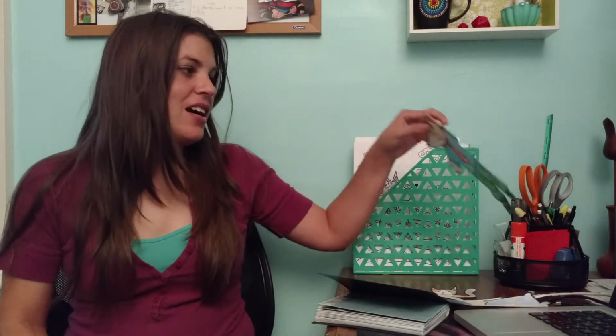So Flat Stanley, if you haven't heard of it, is a children's book that talks about a man named Stanley who gets flattened by a bulletin board, and then he can get sent to all these different places via an envelope. So this is the Flat Stanley that my nephew Parker made for me. And I had a lot of fun with this.